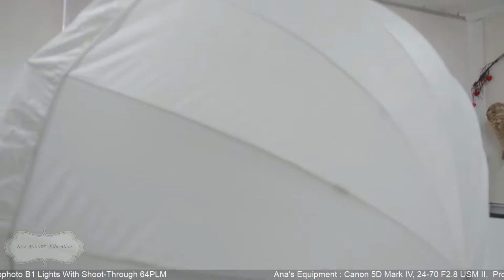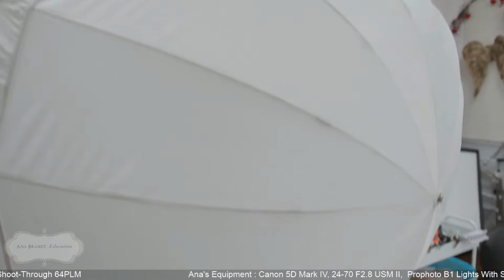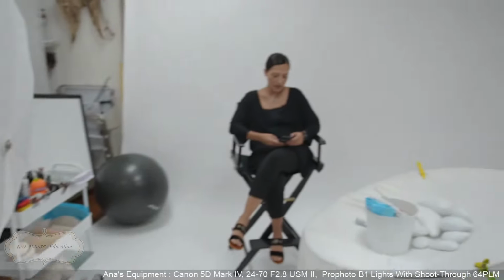It's a shoot-through PLM umbrella. Now, I have Pro Photo lighting, but you can use any umbrella. Shoot through is meant to shoot through. I do not use bounce back.